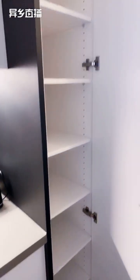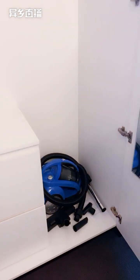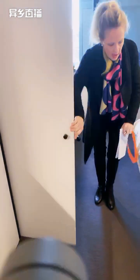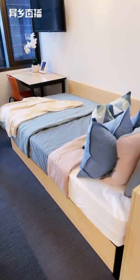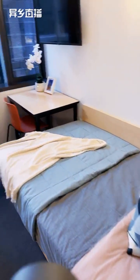There's good size pantry storage there, wardrobes in every room with drawers, also your own vacuum, mop and bucket, suitcase storage, and another underbed storage here. So in this particular room type, you've got the king single bed, another table, your television, and then a study space.